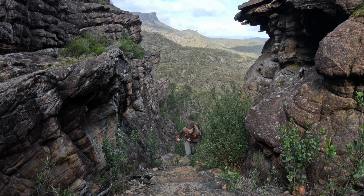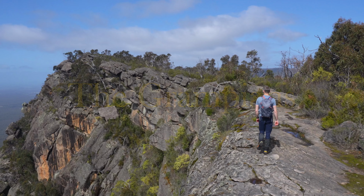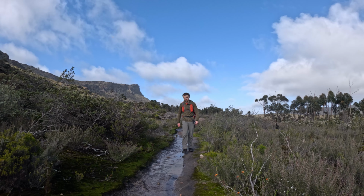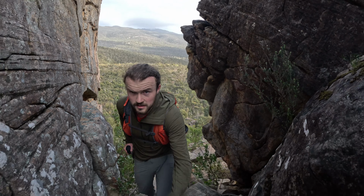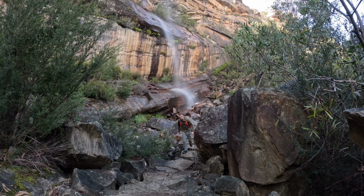The Grampians Peaks Trail is a 160km through hike that follows the main ridge and various peaks of the Grampians mountain range in Western Victoria.